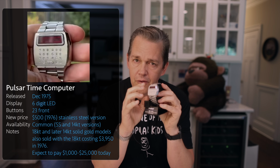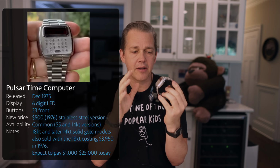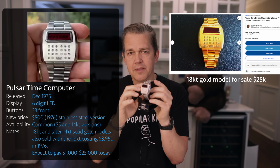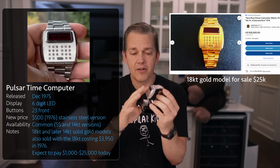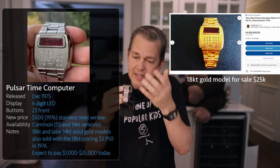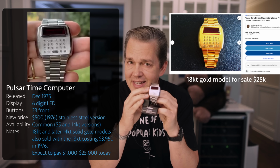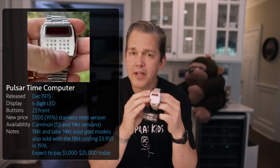Occasionally the full gold ones come up for sale. They're anywhere between $2,000 and $4,000 depending on the condition. But the really common ones are these stainless steel silver ones. They were a little more reasonably priced back in the day at $500. And as I said, because you could actually get your hands on one in a jewelry store, they sold a lot of them. In fact, they made over 10,000 of these, and these are pretty common to find today.